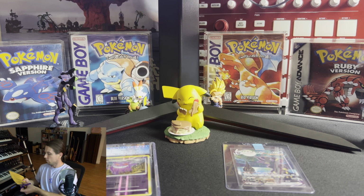Ooh, this one's gonna be tricky. I want to try and rip this one open so I don't accidentally nick any cards in here. I don't know who shipped it like this. I'm assuming there's a card in here. I didn't order anything else.